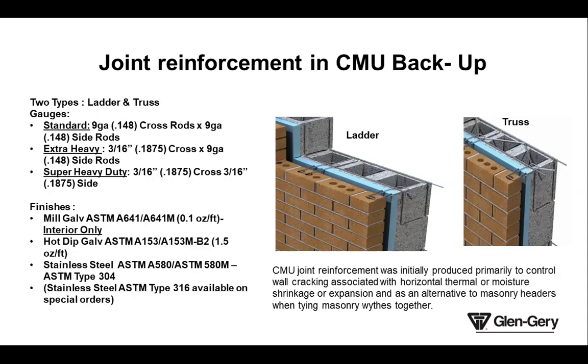You have stainless steel type 304, and then again for the marine and some of the chemical areas, if you do have a 3/16 that is a special order product that can be used. Most of the time your standard stainless steel is going to be a 304. When you're specifying your wire in the specifications for your project, please spell out the gauges, and if you want to go with mill galvanized, please make sure you tell them that you want that interior only, and hot dip for all your exterior walls as well.